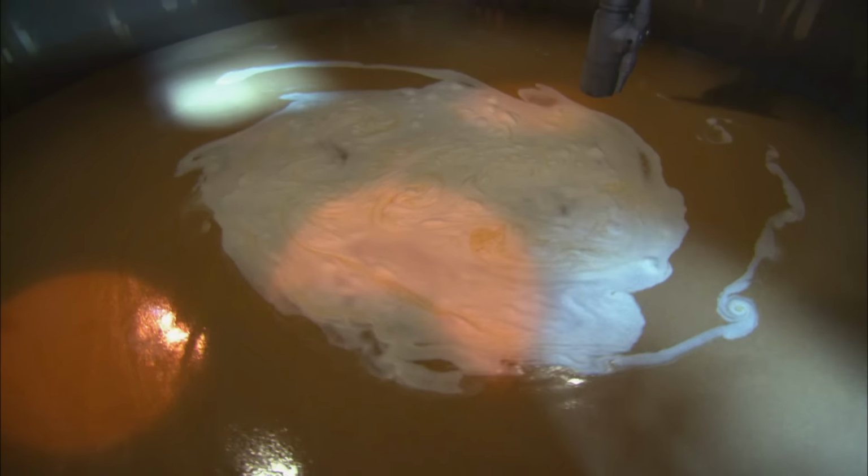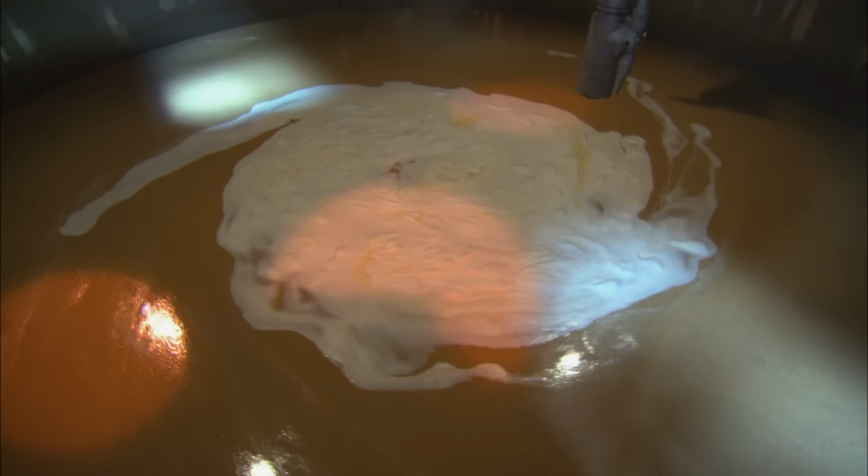And as you draw liquid off the bottom, slowly it will begin to clear up, and we have, for the first time, something that begins to look like beer.